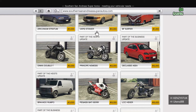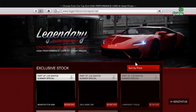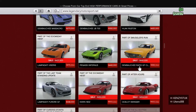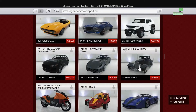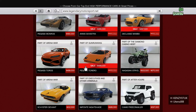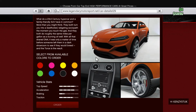The next one, I did make a video about this earlier. This is the Pegassi Toros. Now, this is for $498,000. Go check out the video I made literally just a few hours ago. But it's a really nice SUV. It's based on the Lamborghini Urus. It looks really nice. It's pretty fast. It's got a lot of customizations and its speed is pretty good.